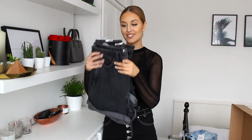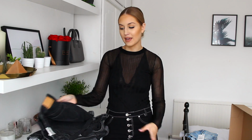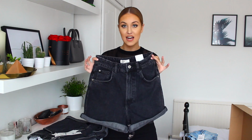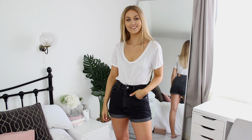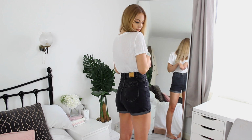Now for these. So I got these in 3 different sizes because I had no idea which size I would be. They are the perfect pair of denim shorts for me. They fit perfectly. I think it's in the mum style. I think that's what they're called. But yeah, they're tight around the waist, super high waisted, but then long enough to hide your bum.